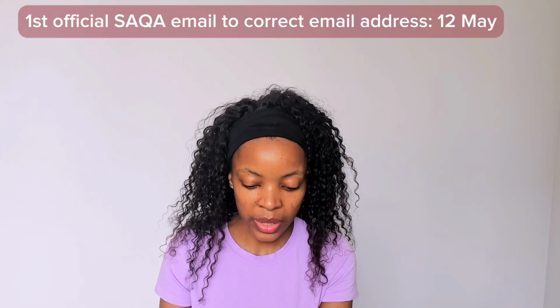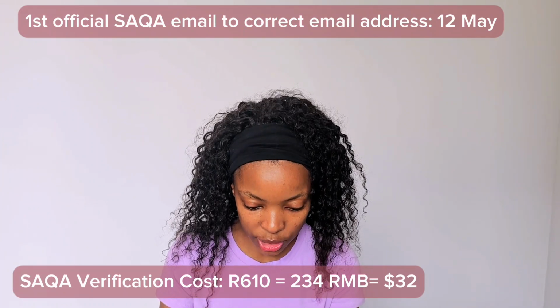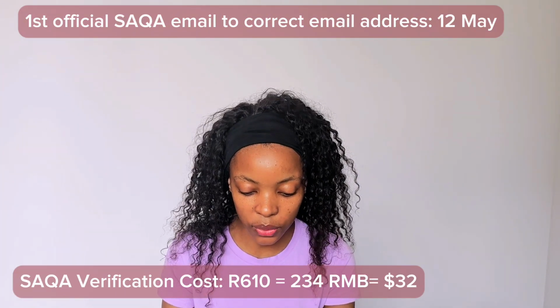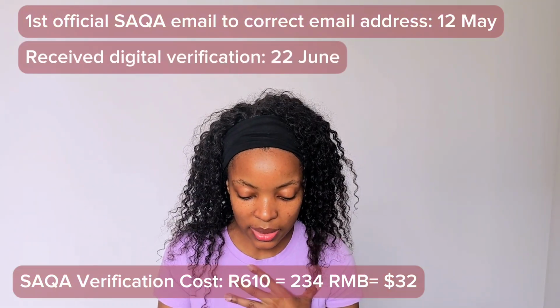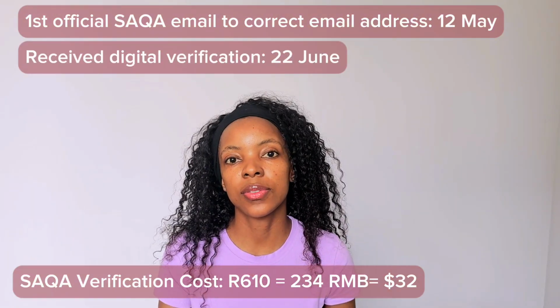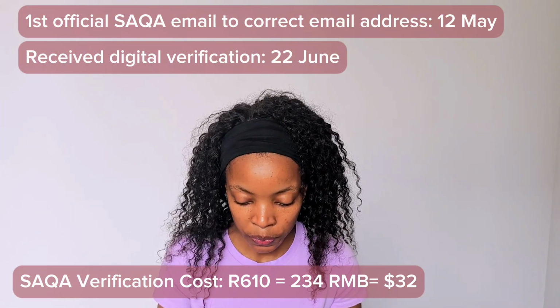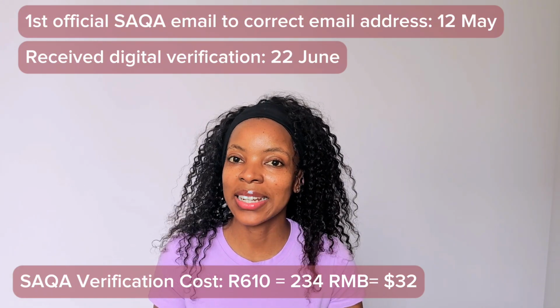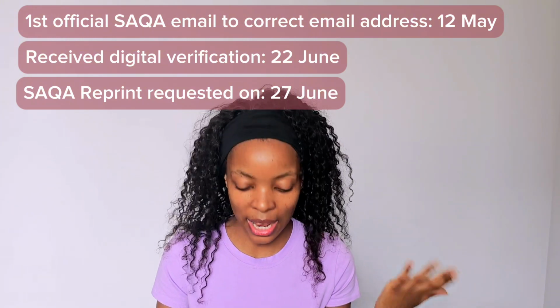So the official first email that I sent to the correct SACA email address was on the 12th of May, and then I paid 610 rand for the verification. I received the digital verification via email on the 22nd of June. SACA dropped it off at my delivery service, and they confirmed receipt 3 days later. The drop off was free. Because at the time I hadn't decided whether I'm going to South Korea or China, I requested a reprint, which I paid 100 rand for.